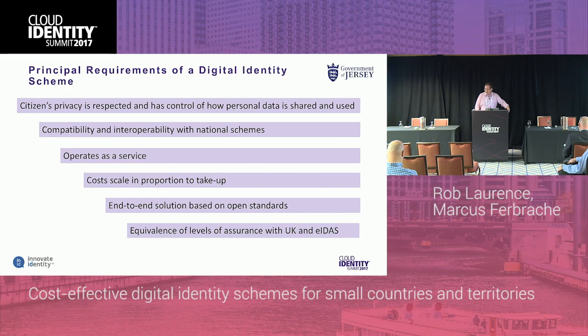We've not got the capacity to build and run a scheme entirely ourselves. What we really want to do is to have an identity as a service solution. We would like to scale up the cost of the scheme as the adoption increases, rather than have all the costs up front.